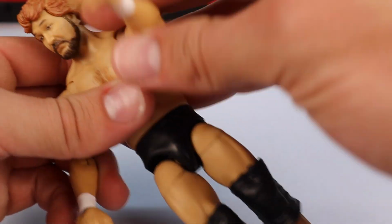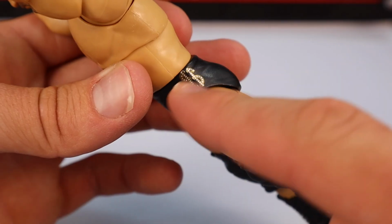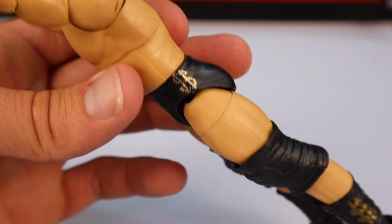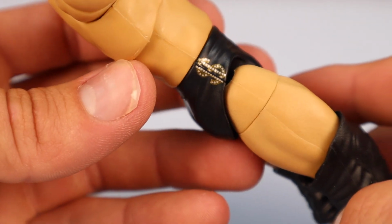You got the white wrist tape here. As far as the trunks, he's repping some black trunks, but wait, we do have the money logo there on the side with some silver studs. Let me see if I can get a zoom on that. Looking really clean. Gold with some nice silver there.